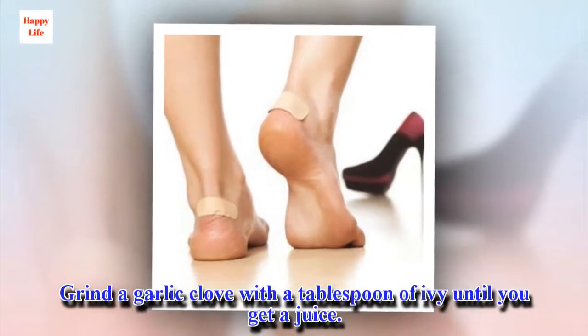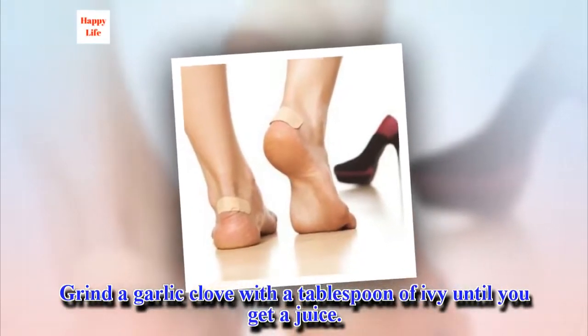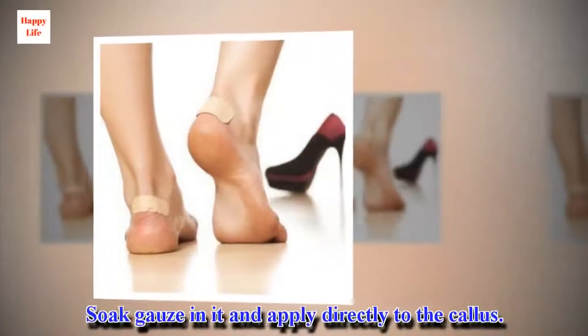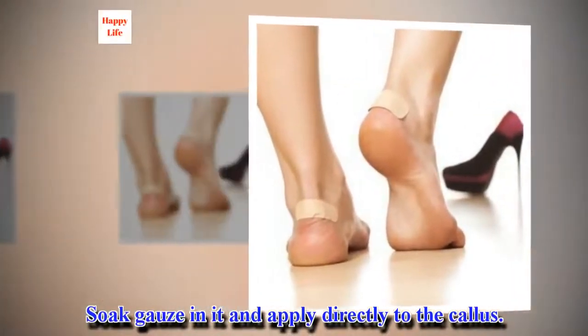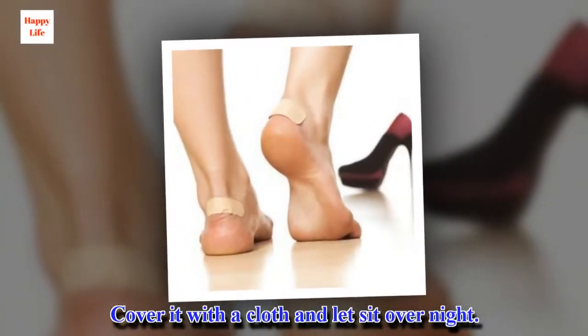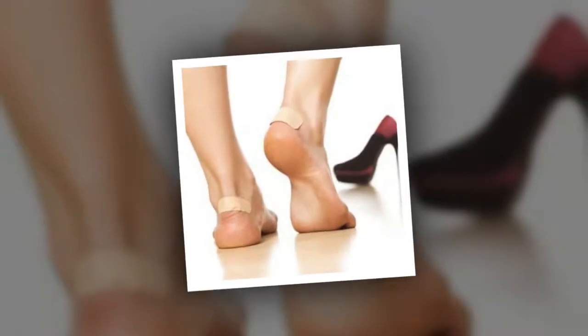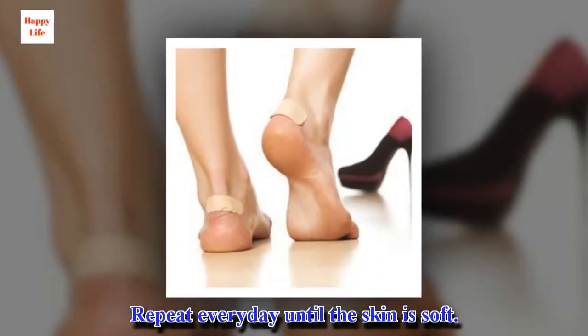Grind a garlic clove with a tablespoon of ivy until you get a juice. Soak gauze in it and apply directly to the callus. Cover it with a cloth and let sit overnight. Repeat every day until the skin is soft.